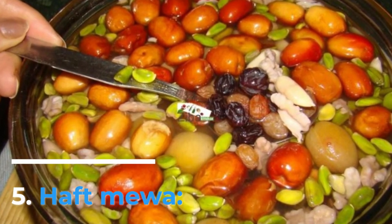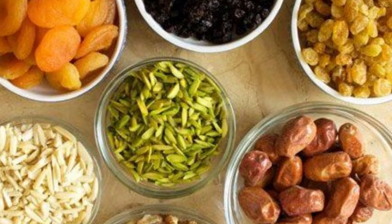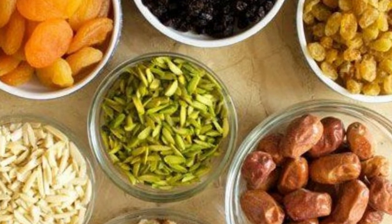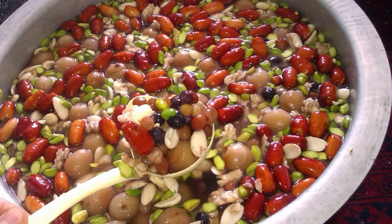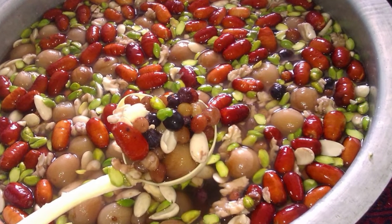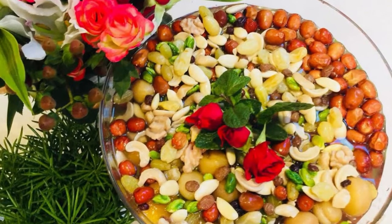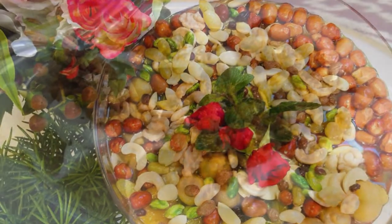5. Haft Mewa. Haft Mewa is a soup made for the new year. The soup is made the night before the Afghani New Year, which is the first day of spring. The soup's ingredients are named after seven fruits. Some examples of these fruits are pistachios and dried apricots. The fruits are steeped in rose water or water, depending on taste.